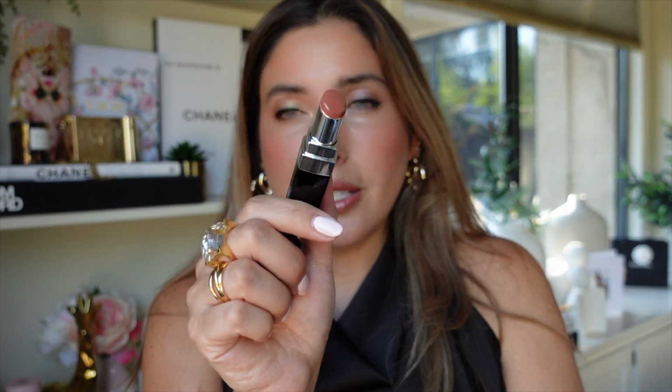But I'm using this new Rouge Coco Bloom in Easy, which is from the fall collection, the true fall collection. Like I said, the new fall collection has loose eyeshadows and they are just stunning. Anyhow, my friends, whew, there you have it. These are the two eyeshadow looks.